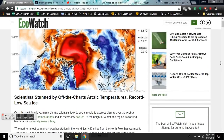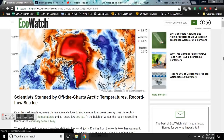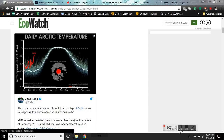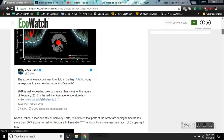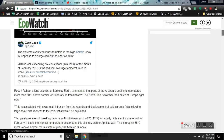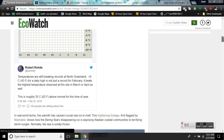Here's the record heat. This extreme event continues to unfold in the Arctic, in response to a surge of moisture and warmth, quote unquote. Notice how they put it in quotes. The record heat in the Arctic. You know what that means? It means it's minus 10 there.